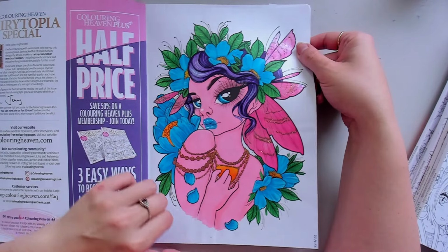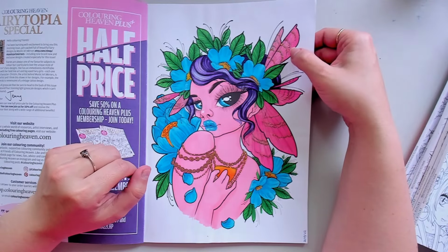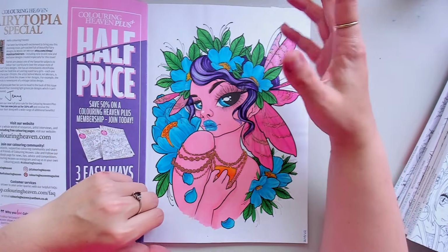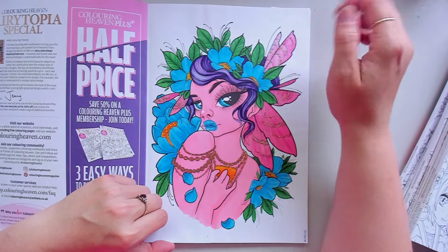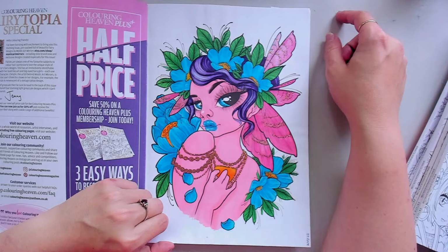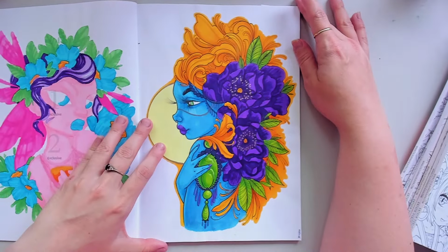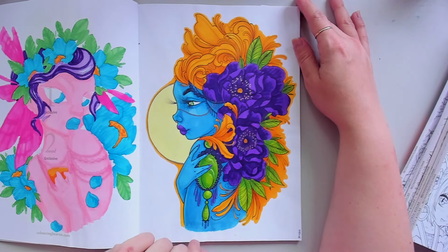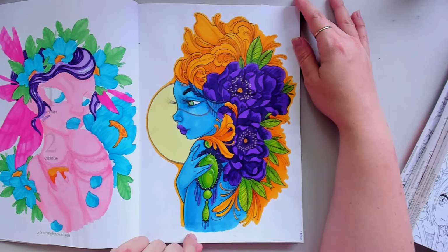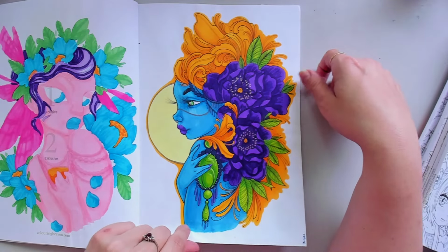Crayola Signature iridescent paint pens, which I wish they would sell separately. It came in a set of six and the rest of them were meh, but this one, so pretty. And a little bit of blue glitter gel pen. And then this one is alcohol markers and gold metallic gel pen. Looks like I used a little bit of pencil for some shading too in this one.